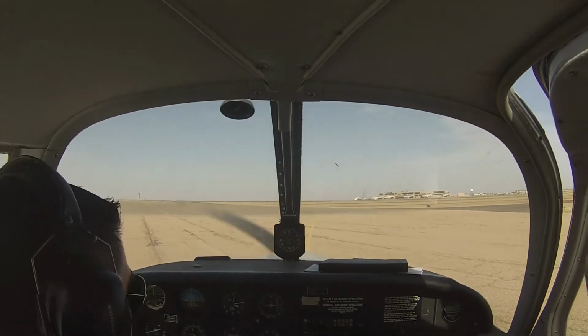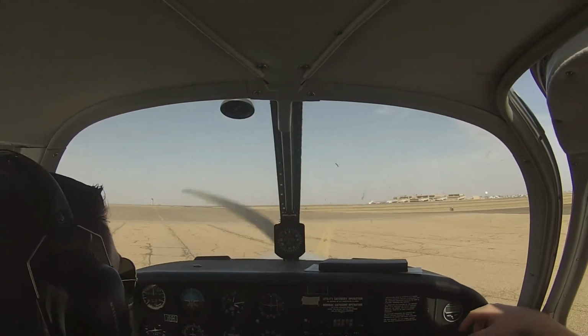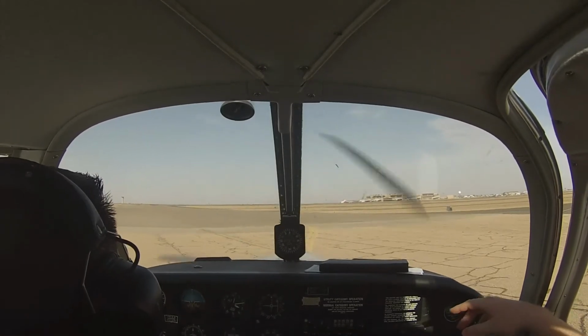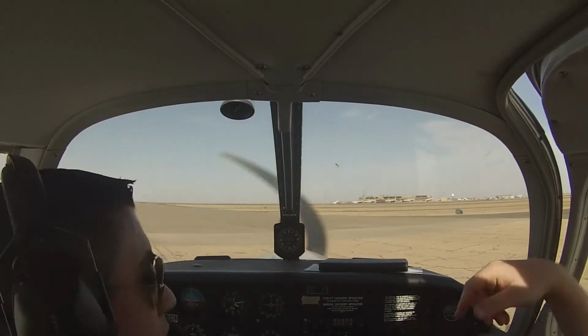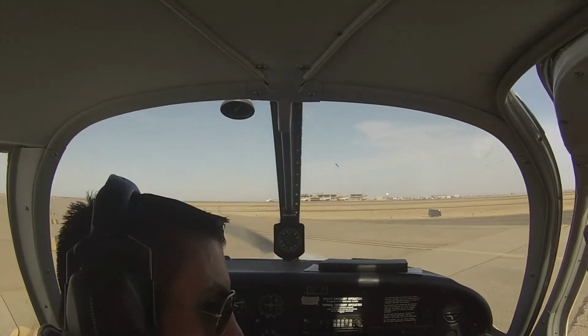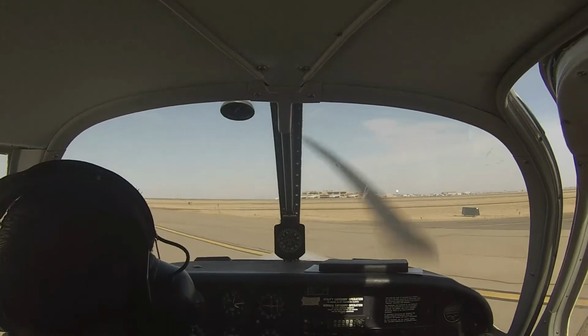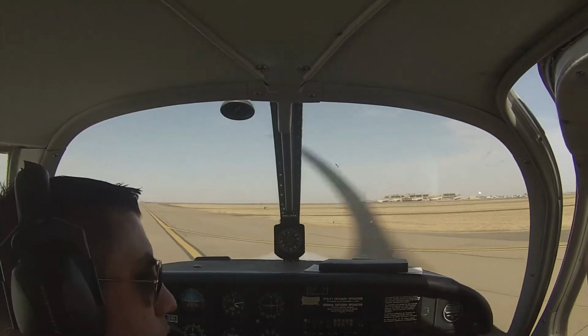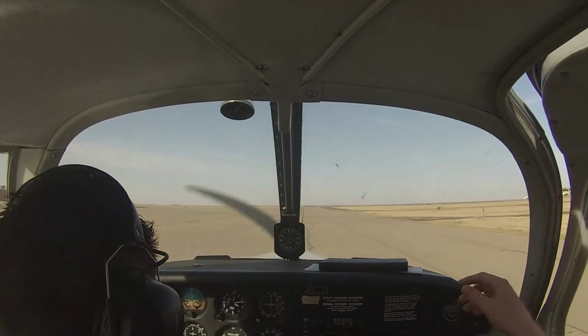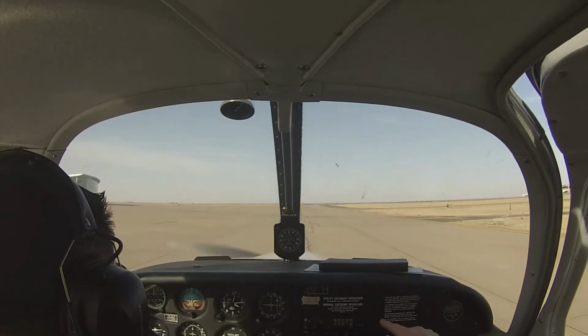Engine sounds kind of rough today. Huh? The engine sounds a little rough. Sounds okay to me. Okay. And your center line's right over there, that one over there. It might sound a little different because the wind's hitting the prop, making some vibrations. But remember, taxi with your wind correction, dive into the wind. Okay.